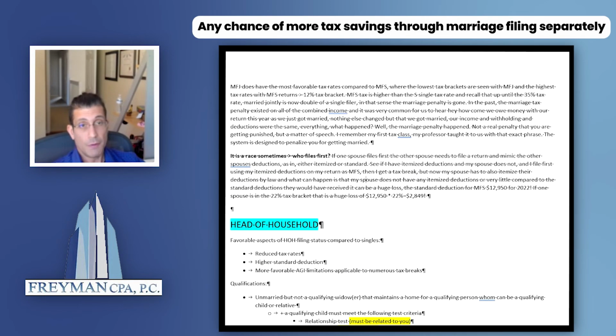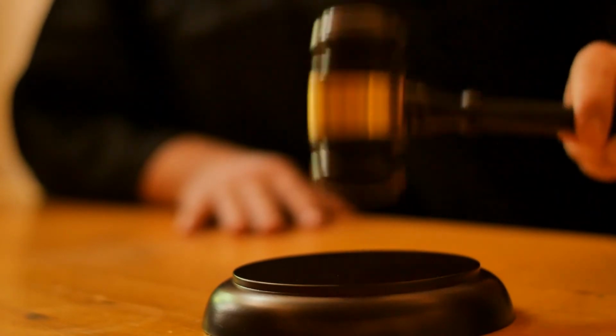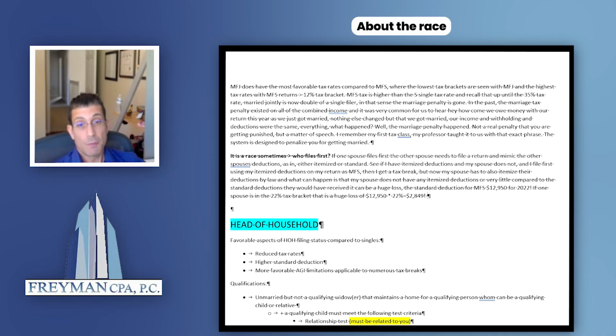This is one thing I almost missed, and this is the most important, about the race. Now this is something that you don't really hear about, but you should know about. Let's say you decide to do married filing separately. Sometimes this happens as people are starting to break up towards the end of the year. One spouse will actually race to file first because they might have all the itemized deductions. And the spouse that files first will basically force the other spouse to mirror how they're deducting their deductions, okay? And let me explain what that means.